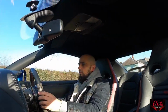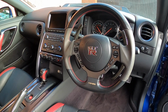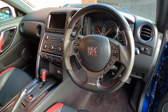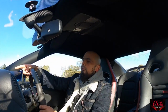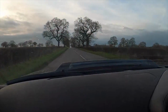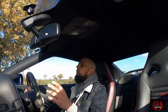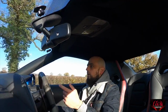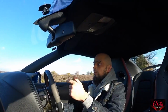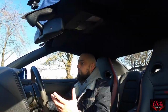The cockpit is absolutely perfect. Everything you need is right there in front of you. The driving position is right. This has got a carbon fibre bonnet with vents on it, and the vents do protrude above the actual bonnet, so sometimes you have to pop your head over the top just to see over the vents. But it's perfect. Everything is absolutely spot on.